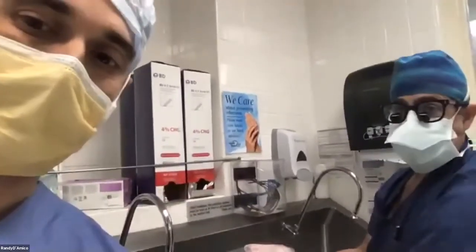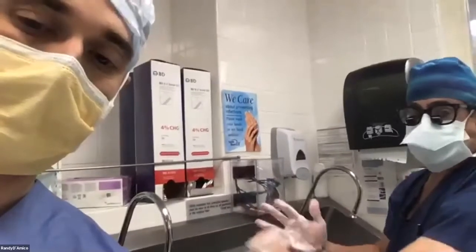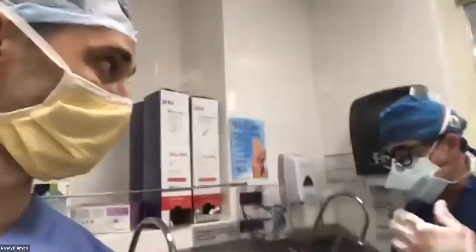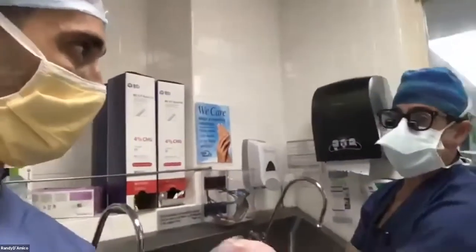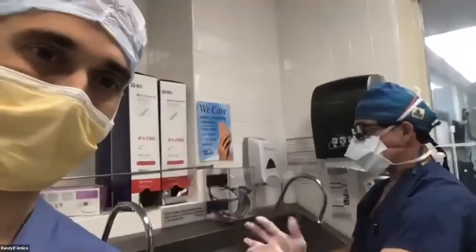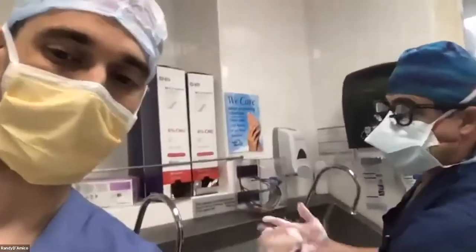The biggest risk of this operation for this guy is weakness on the left side. Remember, right brain controls left body. He has symptoms where he will shake out his left arm and he can't really feel that left arm well. So we know that he's having problems with that left arm already. We're going to try to avoid that.